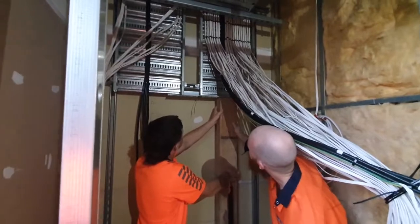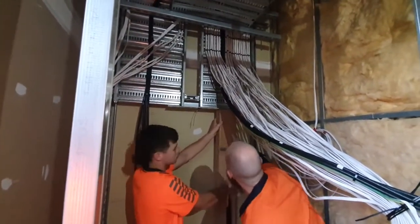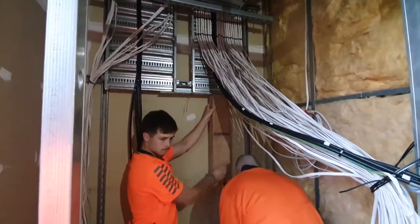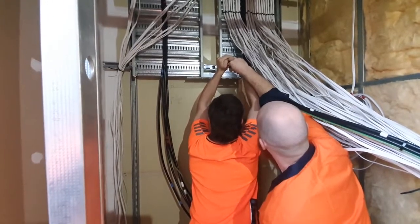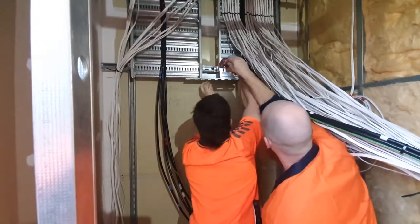Beautiful. And the angle's going to level you out nicely. Brilliant. I don't know where it is. Go, go, go! Yep. Hold the weight.